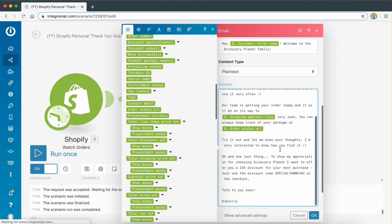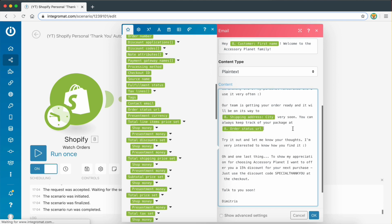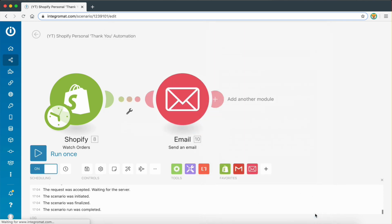Right, so as you can see, guys, here we have created a personalized message that first of all builds trust, so it shows the customer that there's someone here, someone who cares about them. It adds a personal touch, so it improves the customer experience. And finally, we're also able to promote our store once again. We're also able to market to the customer and get them to come back, so this is a very powerful message right here. So I'm going to click OK, and I'm going to save this scenario.